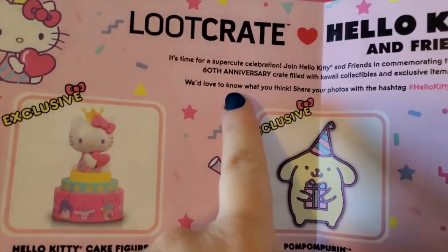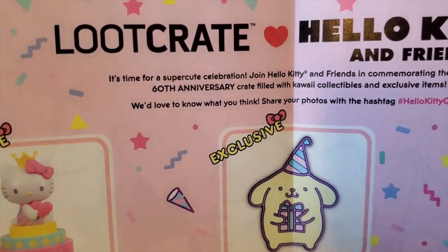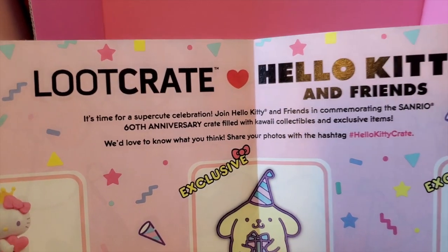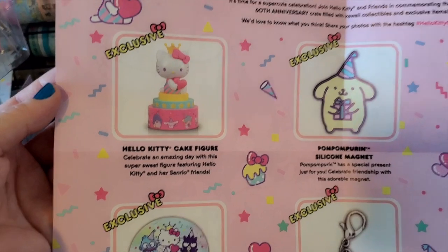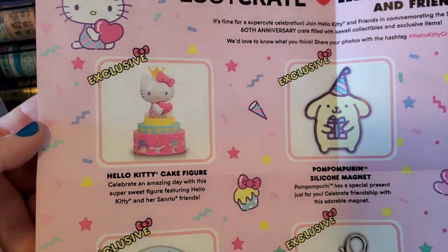Okay, so yes, I was right. It says the Sanrio 60th anniversary crate. So yeah, I knew it wasn't Hello Kitty's 60th birthday because she's about the same age as me and I'm definitely not 60.